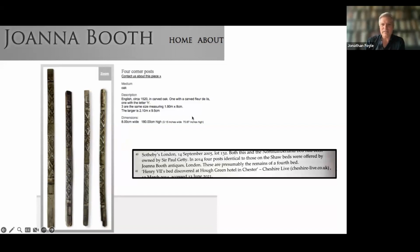Now, these have been attributed in a peer-reviewed journal as being identical to those on Shaw's beds, by an author or scholar who believes that the last one is a work by George Shaw. And he said they're presumably the remains of a 4th bed. We don't need to presume if we examine them.